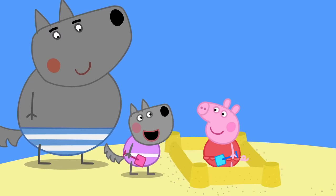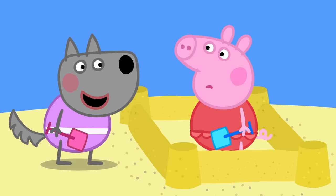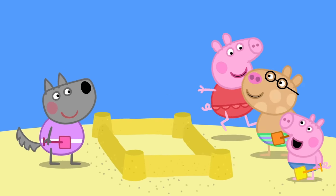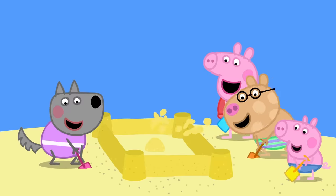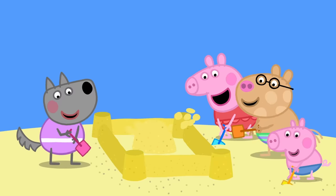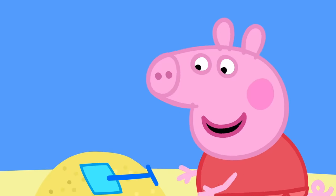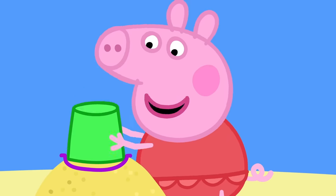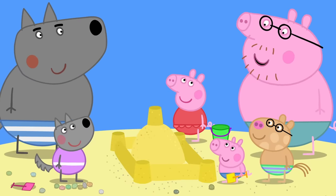Let's make something in the middle. Like what? How about the biggest sandcastle in the world? Yes! We need a heap of sand. Wendy, Pedro, Peppa and George are making a hill in the middle of the castle. And on the very top... Ta-da! It looks great. Yes, really good.